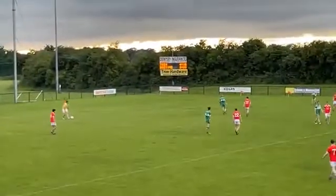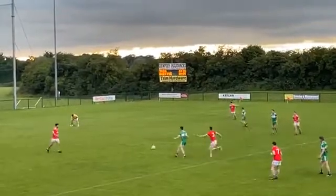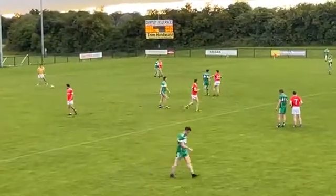Yeah, but you're right. Darren Phelan has been outstanding from the get-go. Even when Trim were under pressure in the first 10 minutes, Darren was flying. But Lynchy is a superb player, and he's our talisman, and it's great to have him. With 10 minutes to go, the score is 4-18 to 3-5.